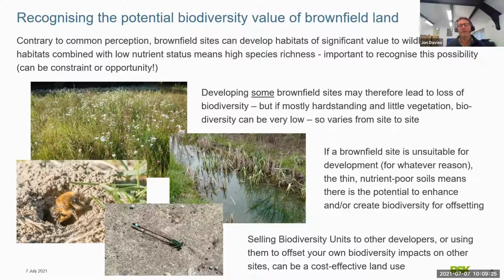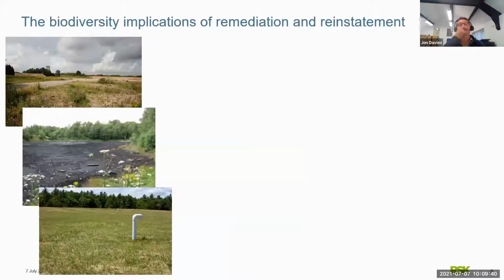And you can sell those units to other developers, or you can use the biodiversity you're creating on one site to offset the impacts on another. And we call that biodiversity insetting rather than offsetting, because you're doing it on your own land, and that's more cost effective because you don't have to buy land to do it.